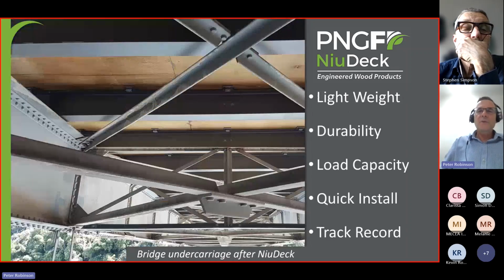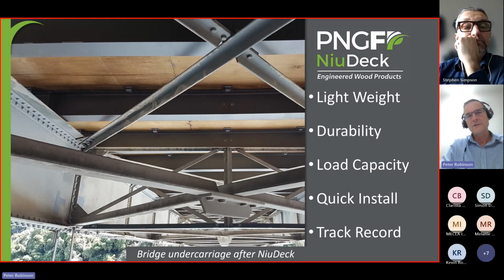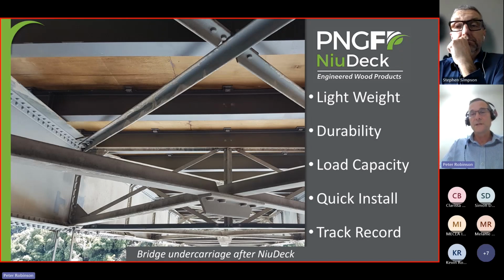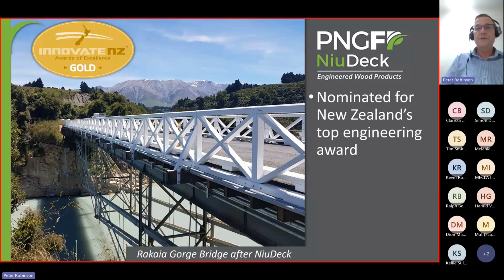So due to our lightweight strength and durability, we had a project to strip at night because the road had to remain open. So they cut out various sections during the night period and replaced it with pre-prepared panels. And we basically were able to increase the live load carrying capacity because we reduced the dead load on the structure, and it was nominated for one of New Zealand's top awards.